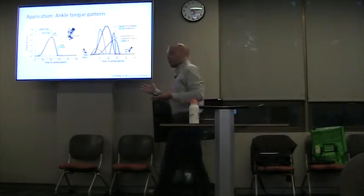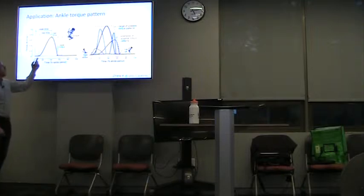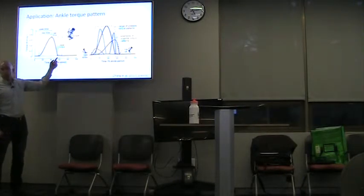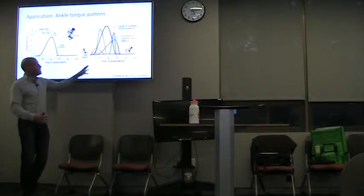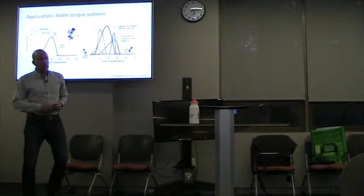And the torque was characterized by 4 parameters: the time that it turned on, the time that it peaked, the value of the peak torque, and the time it turned off. And this is a small number of parameters, which makes our optimization a little easier, but it still spans a big space of possible device behaviors.